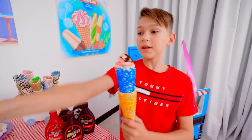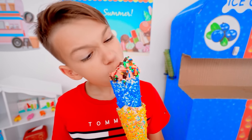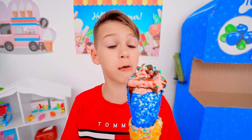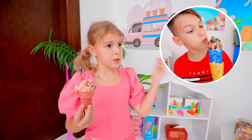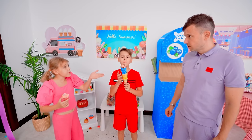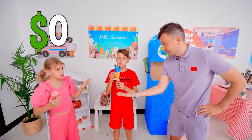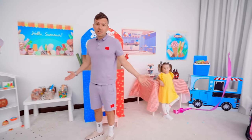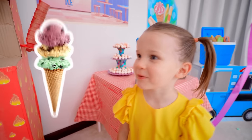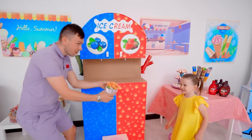Now I want to go there! So yummy! Unfair! Why is Vania's ice cream better than mine? Can you make that one for me? Oh, no problem, $2. I don't have... No money, no ice cream. Can you make a bigger ice cream for me? Sure! Is that enough for you?